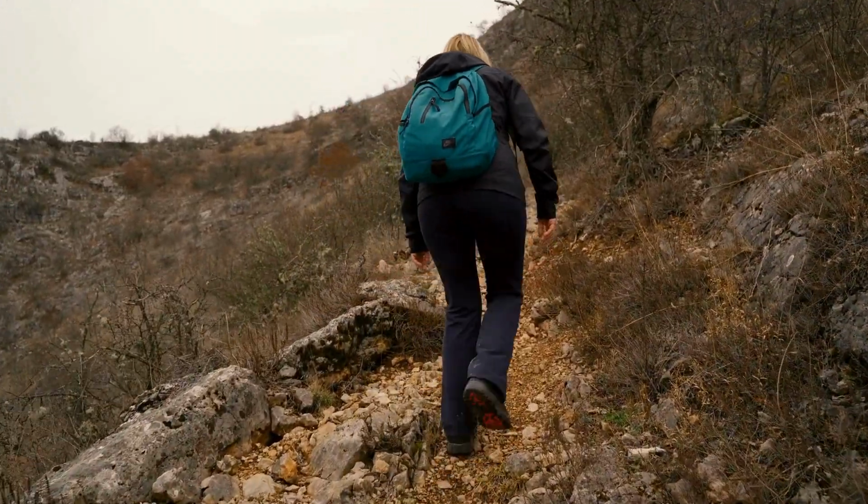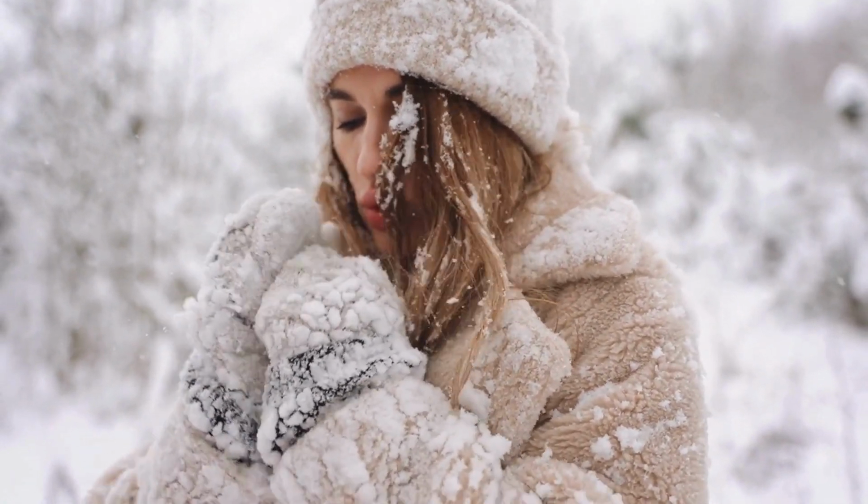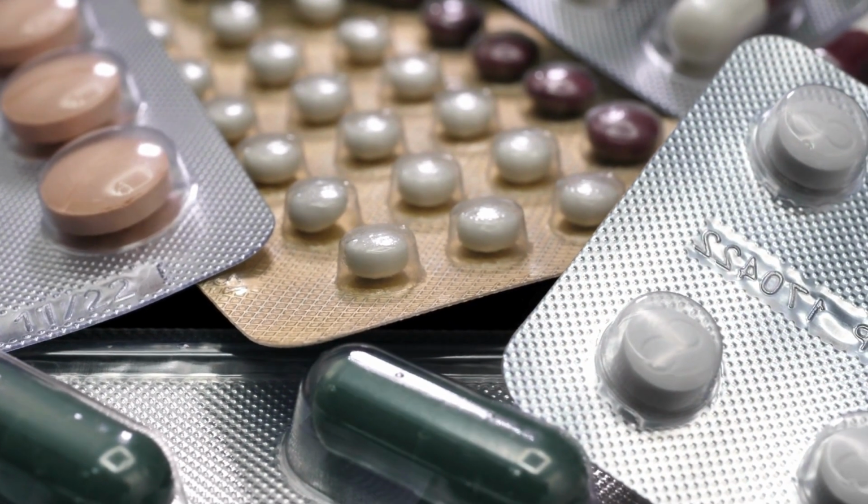A wide-brimmed hat and sunglasses for sun protection. Gloves and a beanie for the chilly nights. Pro tip: don't forget altitude sickness remedies like coca leaves or medication.